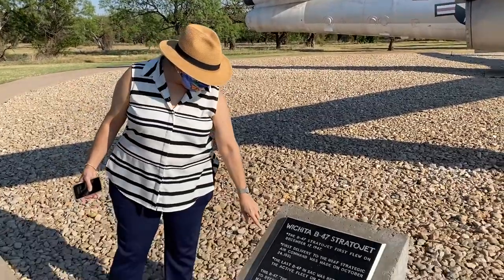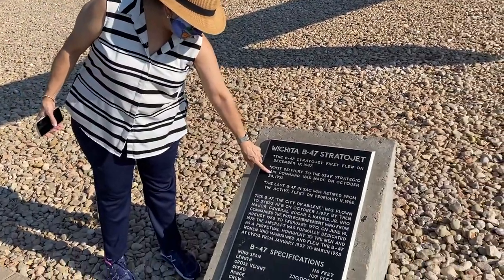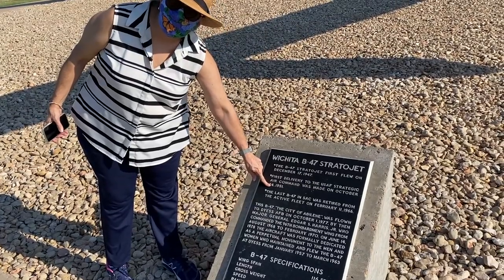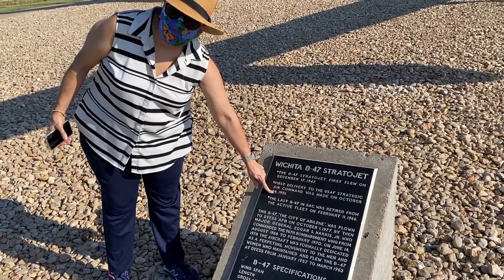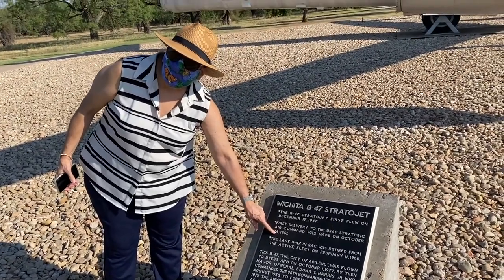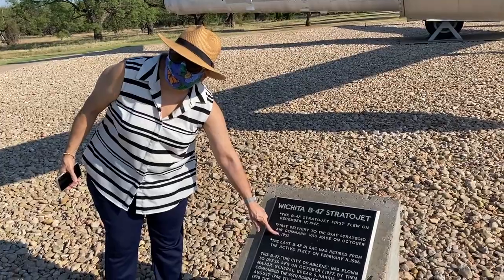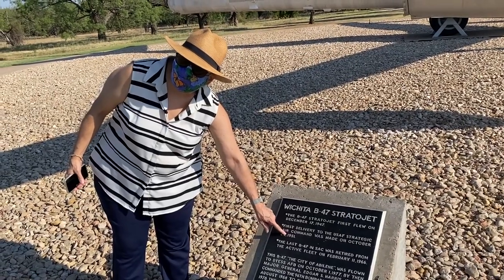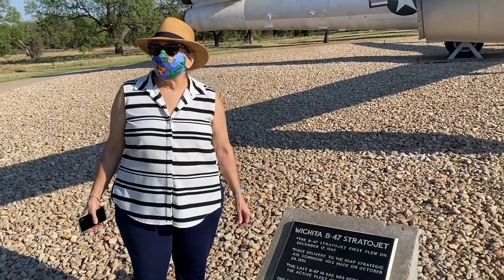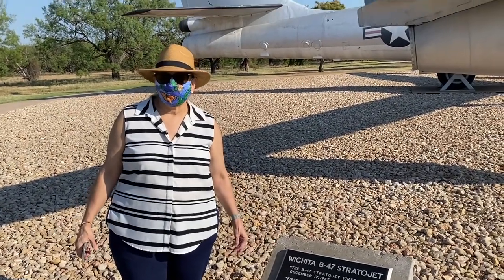It says that it was given to the military in October of 51. That was before Frank's flight. Oh, yeah. And his last flight was in 55. So it was in test mode for 4 years.